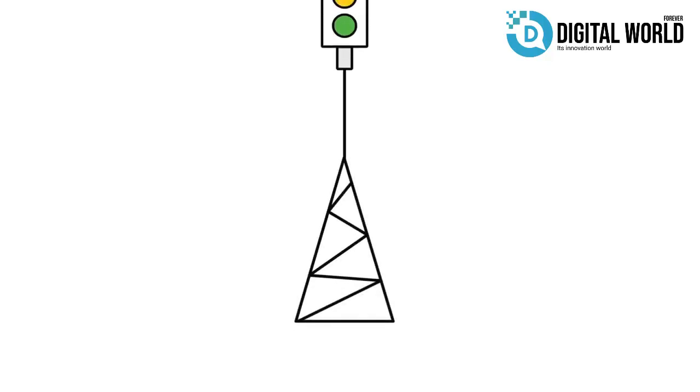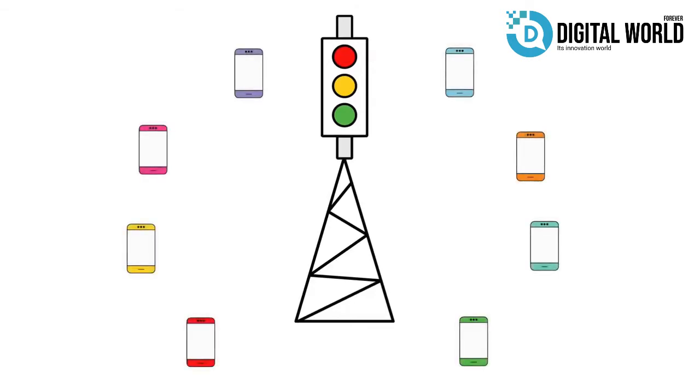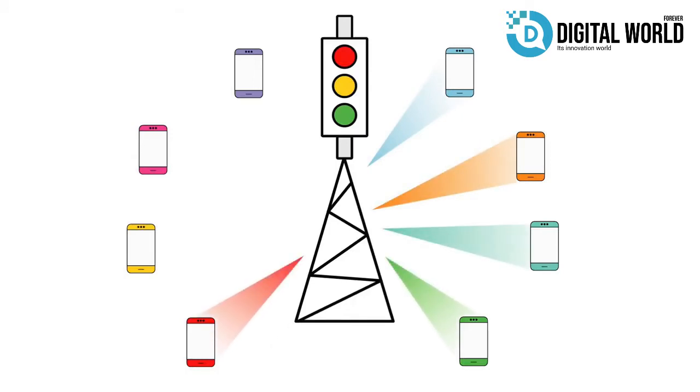Beamforming is like a traffic signaling system for cellular signals. Instead of broadcasting in every direction, it would allow a base station to send a focused stream of data to a specific user. This precision prevents interference and it's way more efficient. That means stations could handle more incoming and outgoing data streams at once.